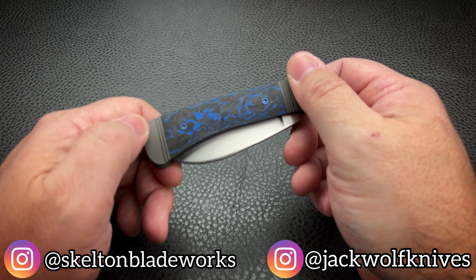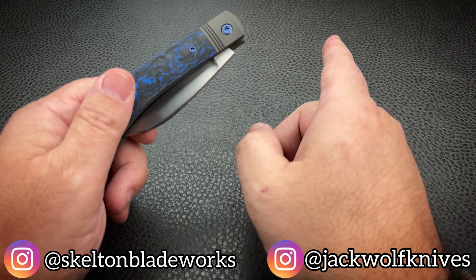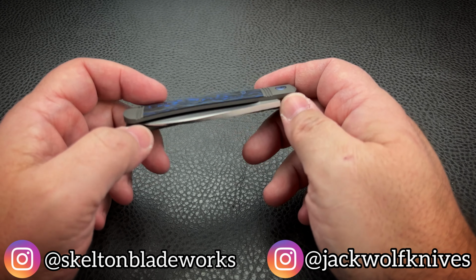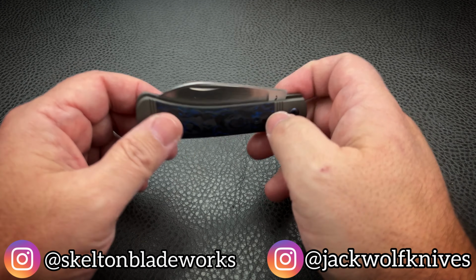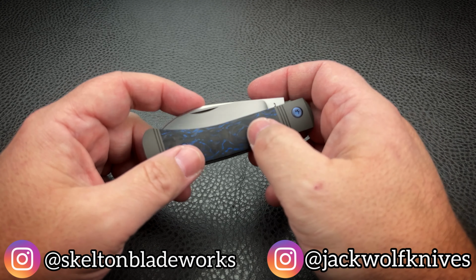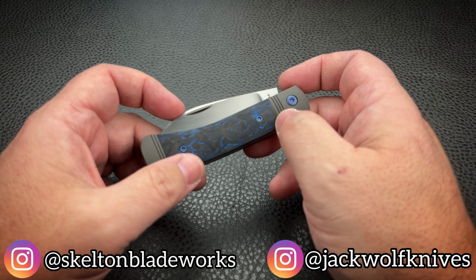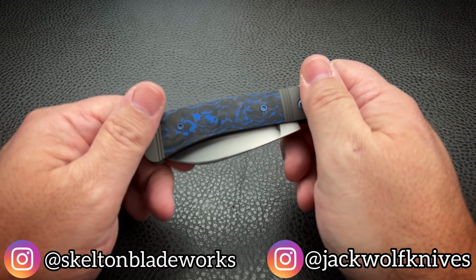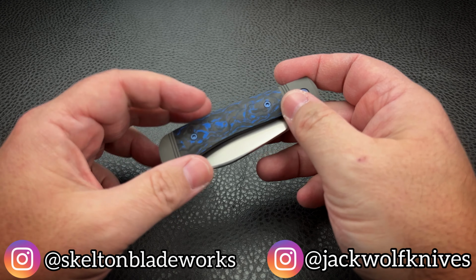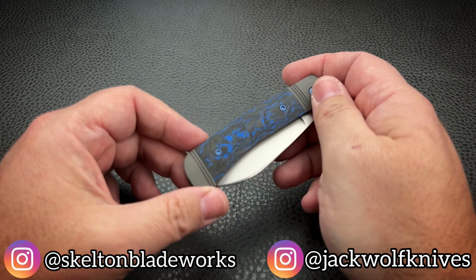Until I got my first Jack Wolf. Actually, scratch that. When I saw the first Jack Wolf, when I watched Kev's videos on the Jack Wolf knives, and I went, oh, well, heck. Me like titanium. Me like carbon fiber. And that's what turned me on to Jack Wolf knives. So for somebody like me, no, I don't want stag and I don't want traditional materials on it.